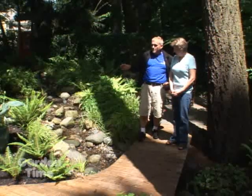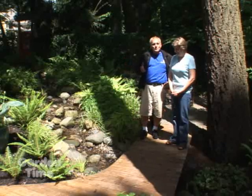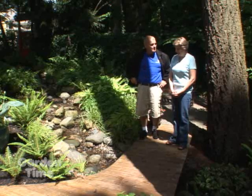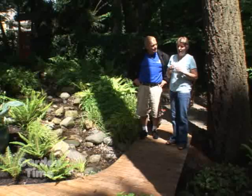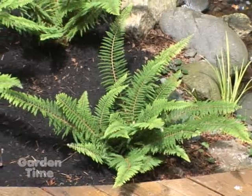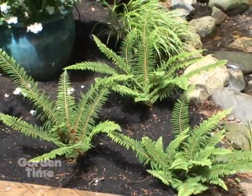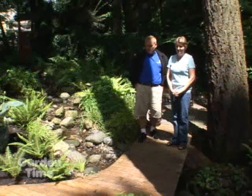Now, I see a lot of ferns in this area. Is there a plant that you like the best, that I've got to get somehow worked into this garden? Actually, I like what grows in our garden. But I'm very fond of these Alaska ferns right here. Beautiful. They've been very tough, and they grew even before we had a drip irrigation system. So I'm very fond of Alaska ferns. Because you know they're going to work.